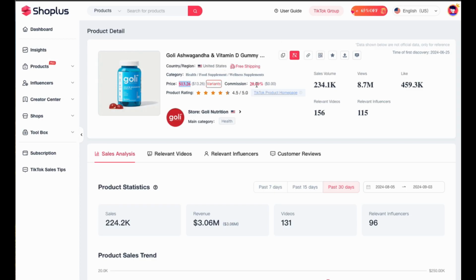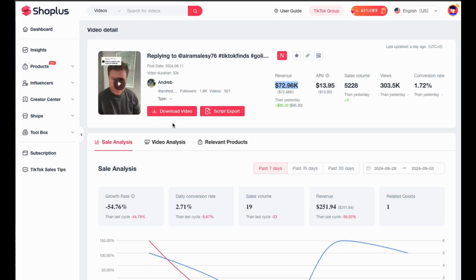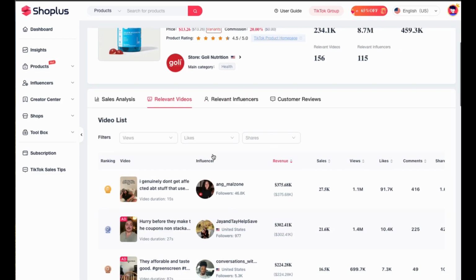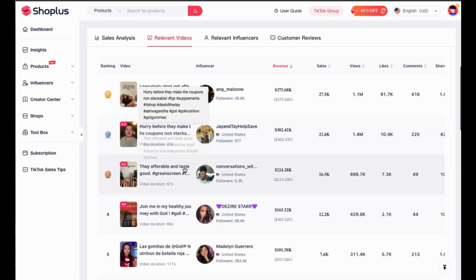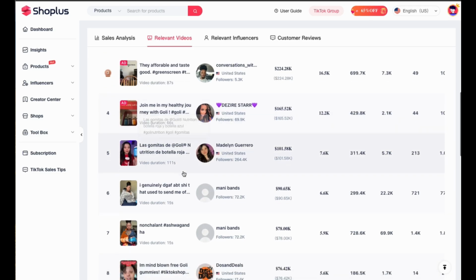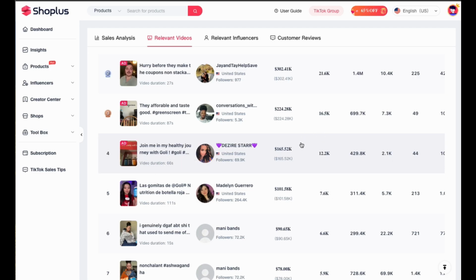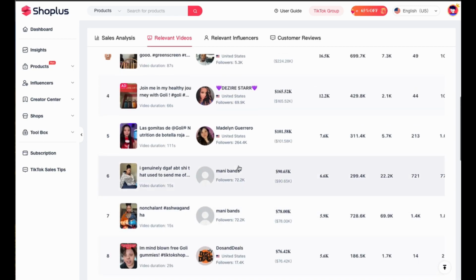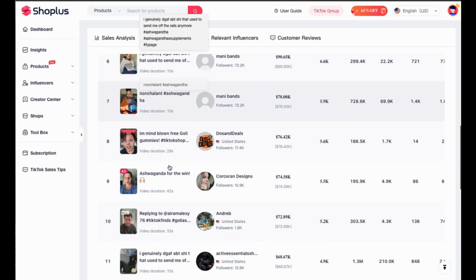Now, the third step they would have taken is create the video. Very, very simple. What they could have done here is literally just go off the cuff and create a video talking about the gummies themselves. Alternatively, what they could have done as well, which is very smart, is look at, again, using a spy tool like Shoplus. TikTok doesn't do this within the app. They do actually do it, but it's going to take you far longer because they just list videos randomly. Whereas here, you can see details for every single video and every single creator that's promoting this product and doing well. So they could have looked at these pages here.